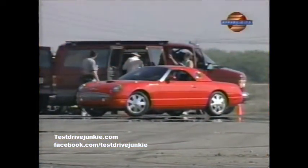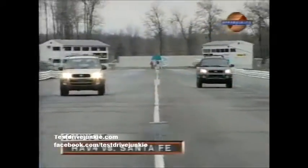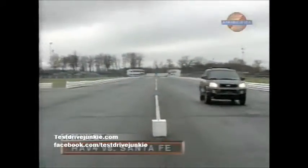We'll have more on the new T-Bird later in the show, but up next, two mini sport utes go head-to-head at the track on Motor Trend Television.